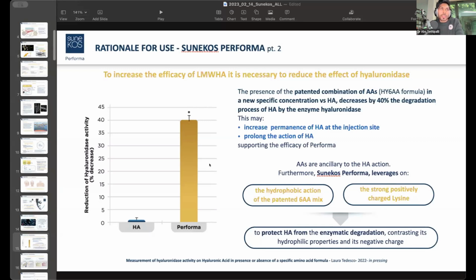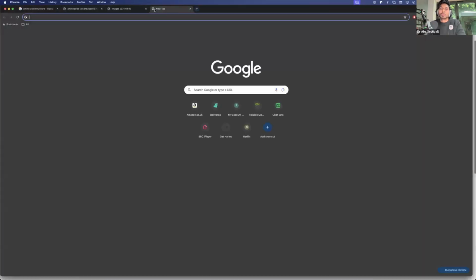Let's go to the hyaluronic acid. I'm going to switch the thing I'm sharing again. Where have we gone? There we go.